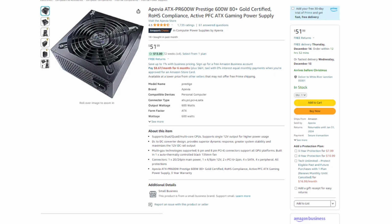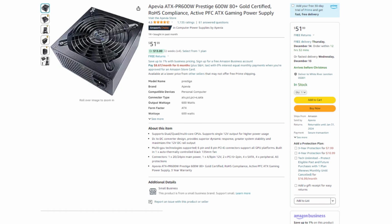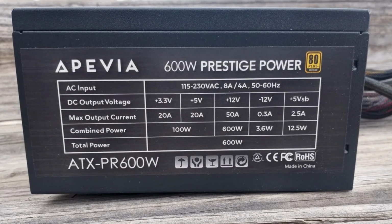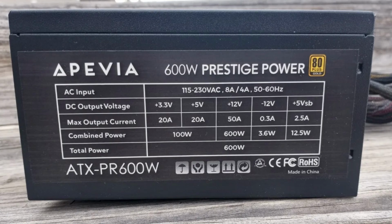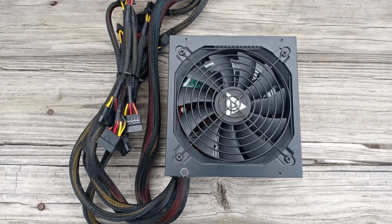And last but not least, we have the power supply with the Apivia Prestige 600 watt 80 plus Gold power supply. Enough wattage for this system, C-tier rated, meaning that it's going to be good enough for this type of computer, and the most important part, it will not explode or shut down while gaming.